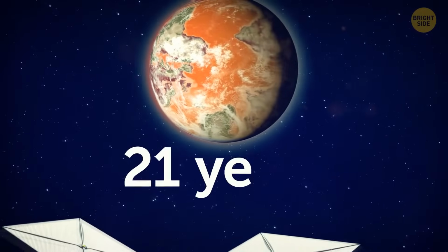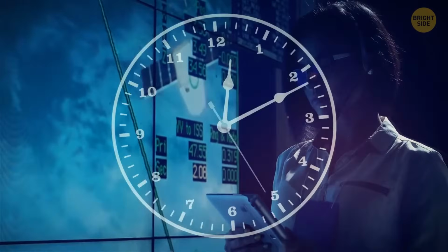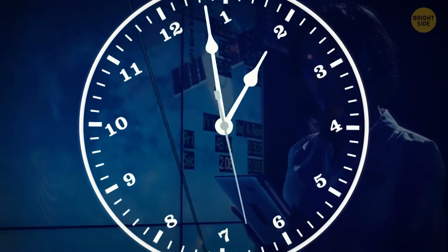This will be an absolute speed record by our standards, but it'll still take about 21 years for these probes to reach their destination. And we'll have to wait for about 4 more years just to get the first signal from them.